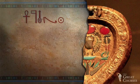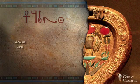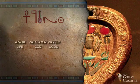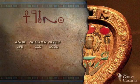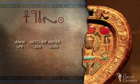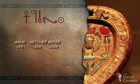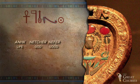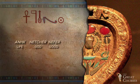The first 3 are easy. The ankh is life, the banner hieroglyph is God, and the nefer is good. The next hieroglyph is new. Look at it carefully. It's part of a hieroglyph we're familiar with. Hint. Think numbers. Fractions. Yes, it's part of the Eye of Horus. See, it's the lower 2 pieces. This was pronounced Teyet, and it means likeness.